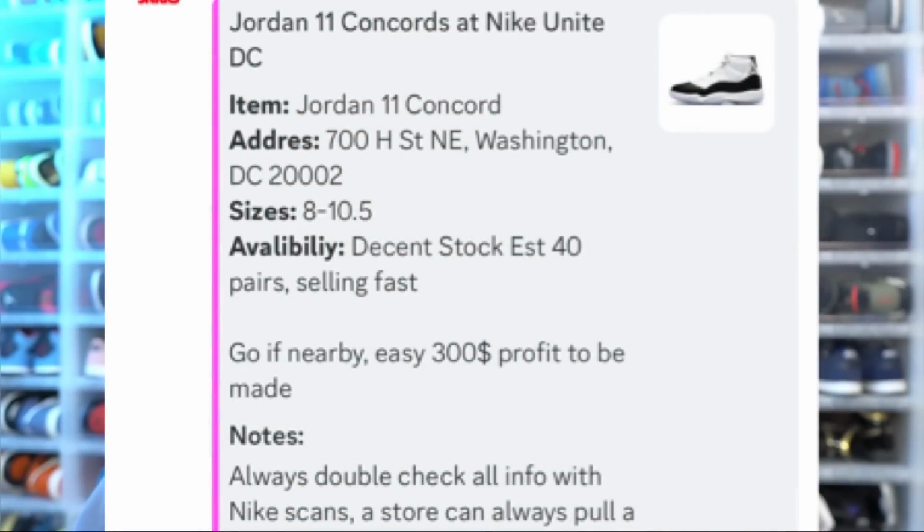And again, people in my Discord were notified when these dropped. With the in-store pings, people got the notification that these were at the Nike Unite in DC. And hey, it is what it is. You wanna get notified when things like this come to stores with those monitors and notifications, and that is very beneficial. Let's talk about some more sneakers, man.